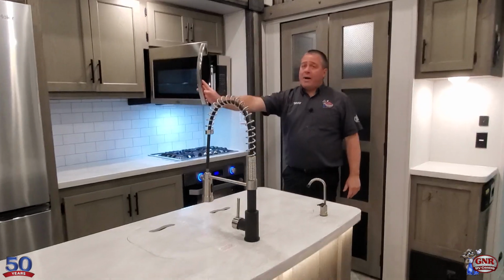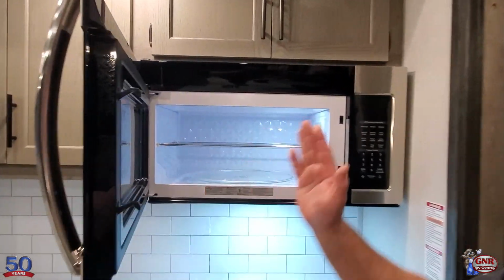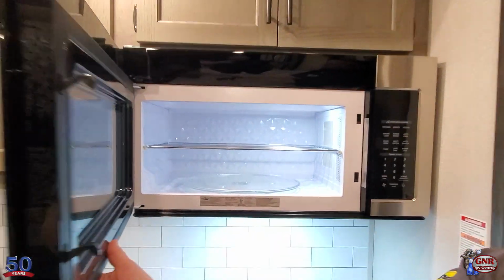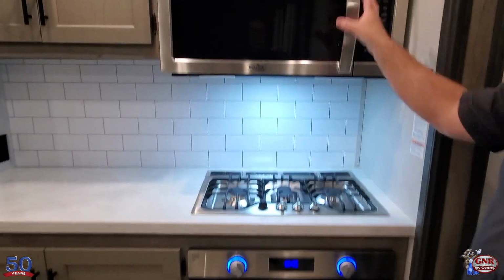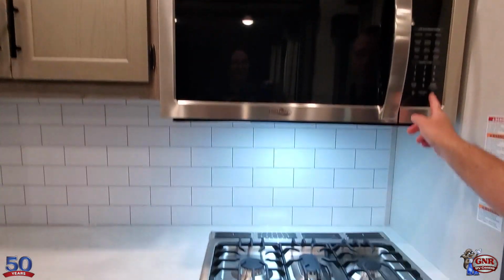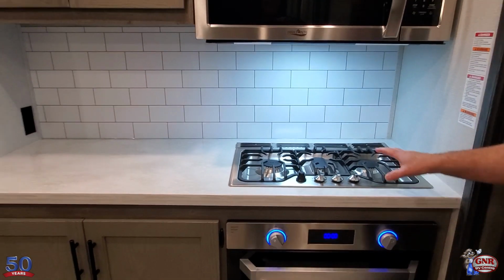Microwave. Massive microwave, residential. Look at the size of this. Not that tiny little box like a lot of RVs come with. Nothing wrong with that if that's what you need, but you know what? This has the full residential microwave with a fan built in. 2-speed fan. Look at your cooktop.